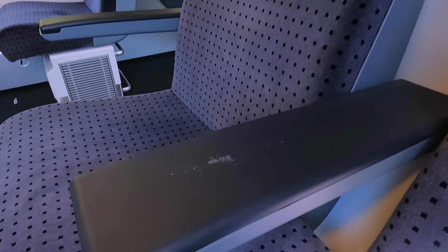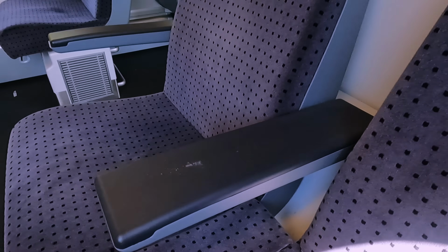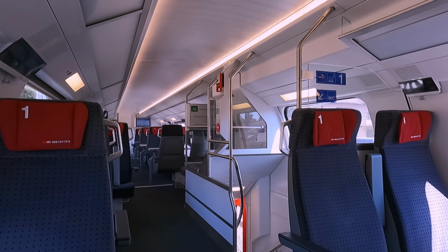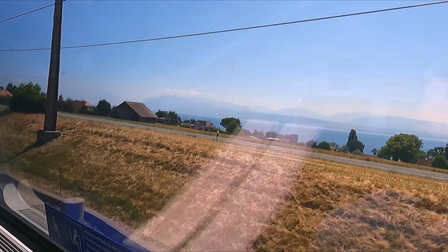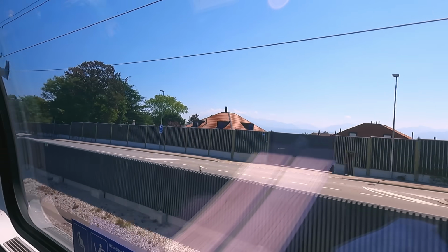You can also find adjustable armrests at every seat, which were large and comfortable. The seats definitely aren't uncomfortable for this sort of journey, though I can't help but feel disappointed given this is first class, and it's not exactly cheap either. More on the price towards the end of the video.